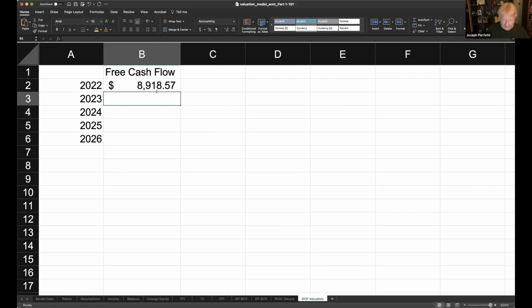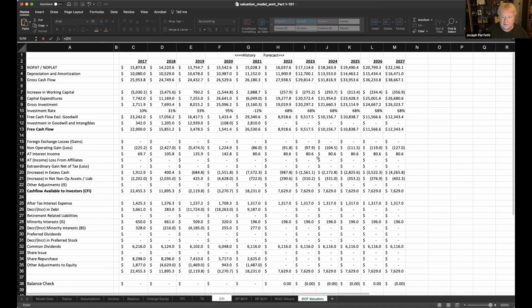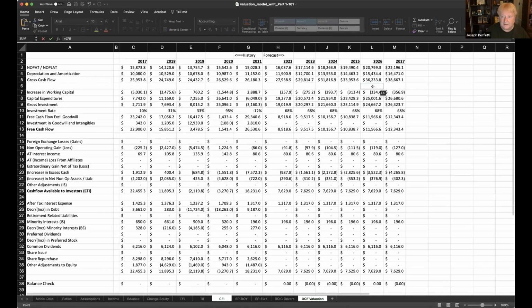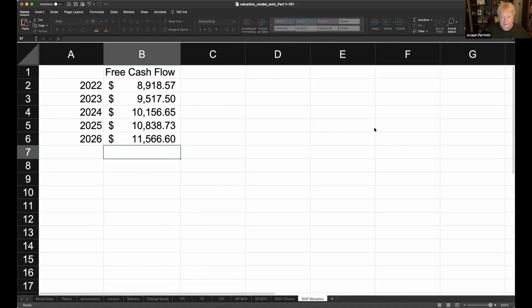In 2023, cell B3, off the CFI, column I, 13. 2024, off the CFI, J, 13. 2025, off the CFI, K, 13. And 2026, off the CFI, L as in Larry, 13. All right, so assuming our ratios come true here, these would be the free cash flows for the next 5 years.